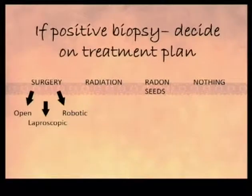Radiation failure and then going back and doing surgery is very, very difficult. All surgeons know that. To operate on a radiated field is a very difficult operation. It's encased in cement. So you don't have the same kind of option. If surgery failed, you can do radiation. Vice versa is very difficult.